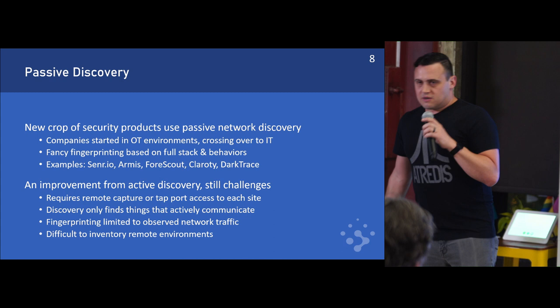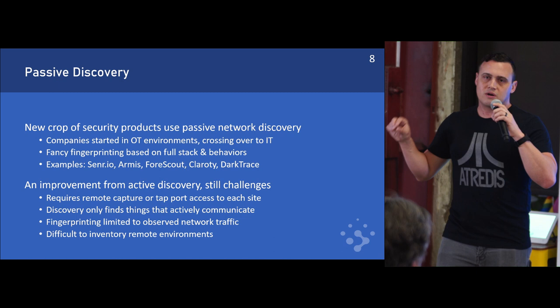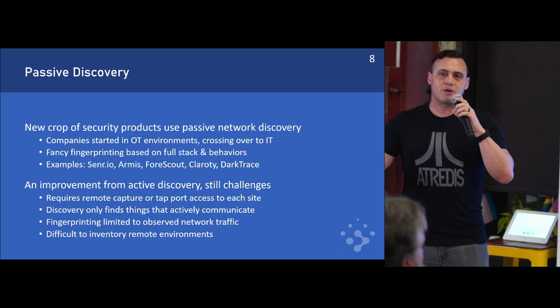Pretty well. So if you can actually monitor either a central tap port, or you can pull DHCP logs or DNS logs, or otherwise capture all the central traffic happening in your network, then you can do discovery just great. You can monitor it all.